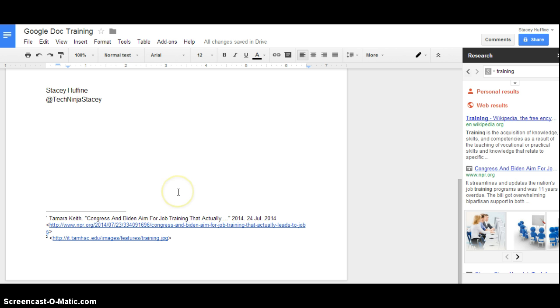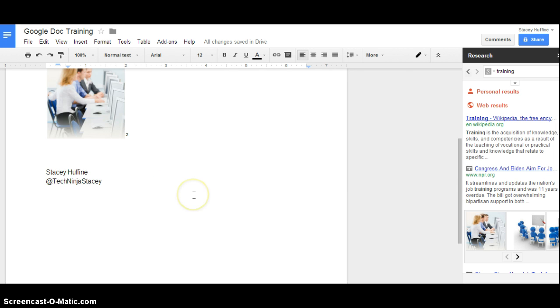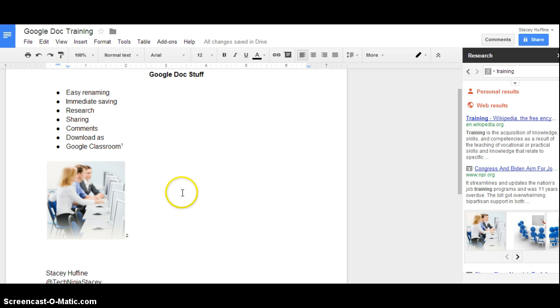So no more problems with plagiarism, well, unless they copy exactly, but it cites it for you, which is a really quick, awesome thing for research and for teaching kids how to cite materials that they're using. Very important.